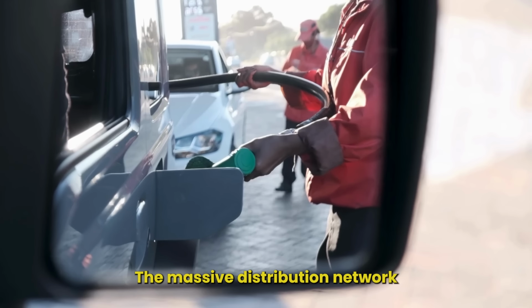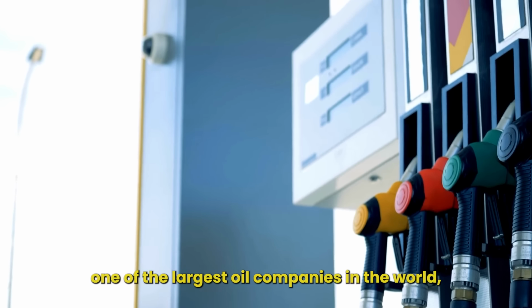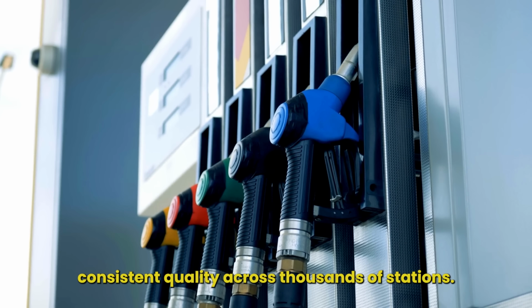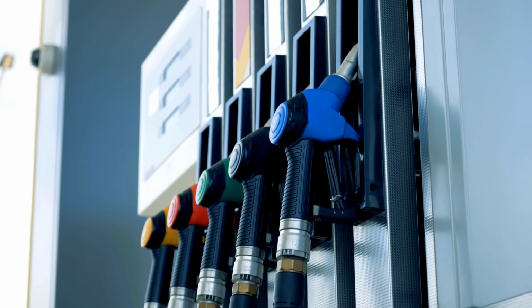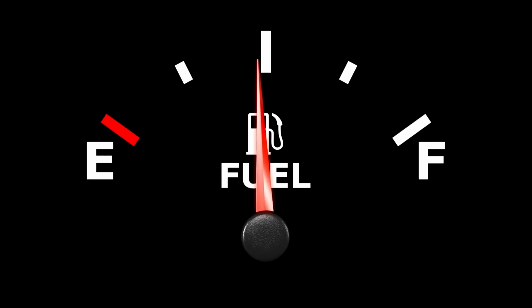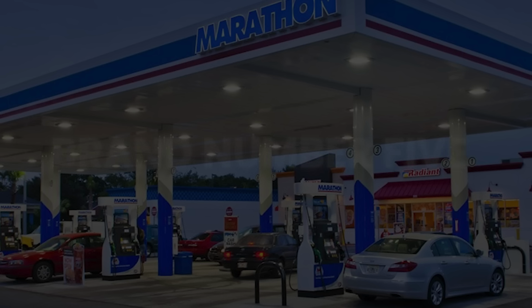The massive distribution network means you can find ExxonMobil almost anywhere, and because they are one of the largest oil companies in the world, they have protocols that ensure consistent quality across thousands of stations. Bottom line, ExxonMobil is the multinational heavyweight, 9 ingredients, 40 years of Mobil heritage, complex, precise, and built to last.